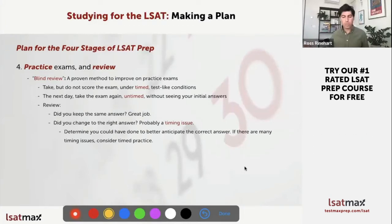If we have many timing issues over our review of a practice test, what we want to do is get some timed practice. Maybe go back to stage 3 for a little bit, improve our time, and then go back to stage 4.